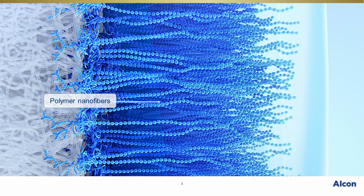And you'll see here in this image, which is a micrograph, an artist's rendition of the surface, on the left in the gray area, think of that as the silicone core of the lens. And then extending out as you go to the right, we see what we call nanofibers. These nanofibers transition from the water content in the core, which is 55% with Total30, and approach 100% as they blend in with the tear film. These nanofibers are made of a material called MPC, and they're really responsible for that high water content at the surface and for the lipid and bacterial resistance properties.